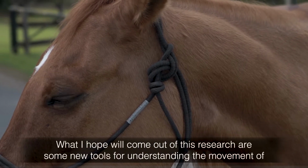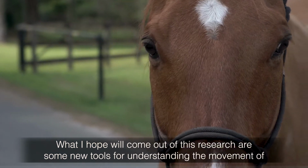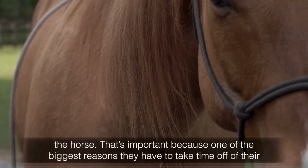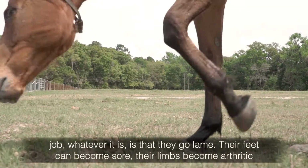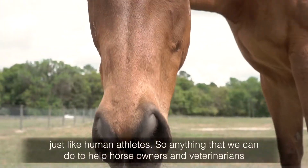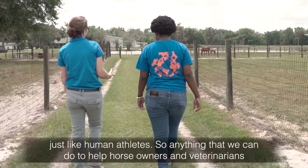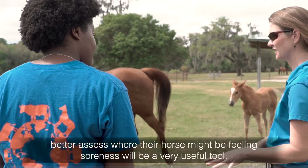What I hope will come out of this research are some new tools for understanding the movement of the horse. That's important because one of the biggest reasons they have to take time off of their job, whatever it is, is that they go lame. Their feet can become sore, their limbs become arthritic, just like human athletes. So anything that we could do to help horse owners and veterinarians better assess where their horse might be feeling soreness would be a very useful tool.